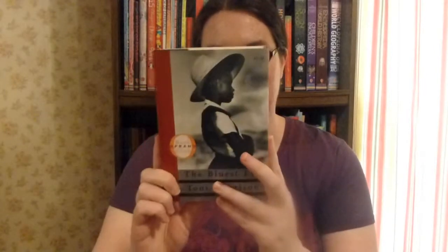So this one is The Bluest Eye by Toni Morrison, winner of the Nobel Prize in Literature, so it must be good, right? I mean, look at this. It looks like brand new, and I think it cost me 50 cents, so I couldn't pass that up.